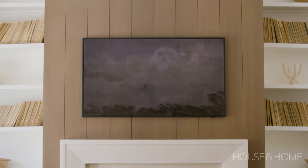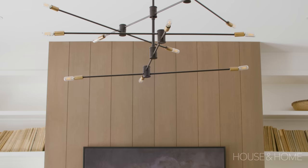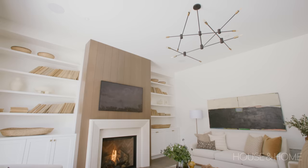Obviously, the main chandelier really brought a lot of contrast to the space. It's really interesting. I wanted something a little more modern. Everything in the space is sort of calm, and I really love how you don't really even realize until you walk in the room that that is what's going to be the wow factor.